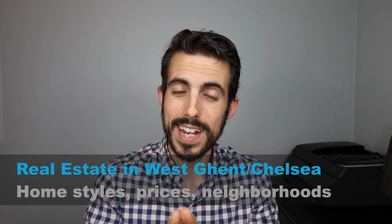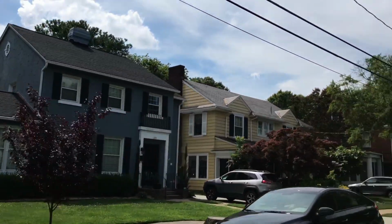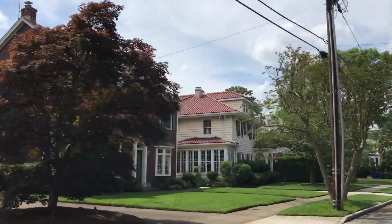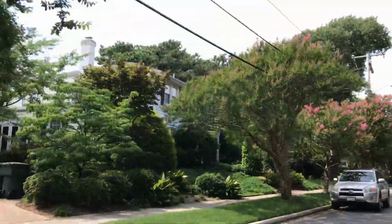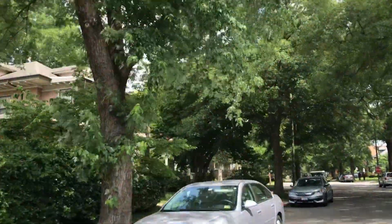In terms of real estate in West Ghent, this is a great alternative to living in the actual neighborhood of Ghent because the prices are a little bit less. I'd say West Ghent is probably about 10 to 15% cheaper than living in Ghent. Most of the houses were built around 1910, 1915, 1920, in that colonial style. There are some condo developments as well in West Ghent, in the $100,000 to $200,000 price range. But most of those neighborhoods are in the $300,000, $400,000, and $500,000 price range in West Ghent.